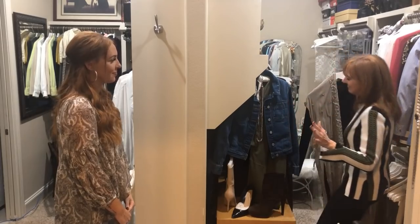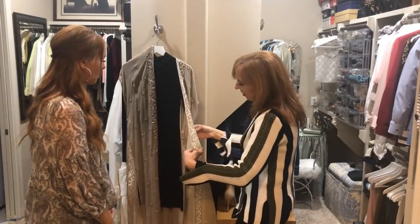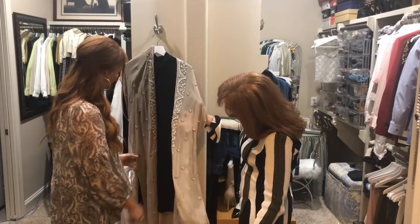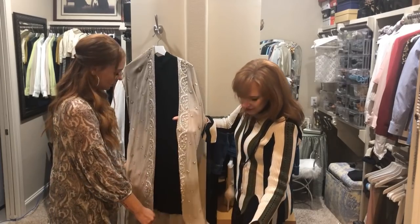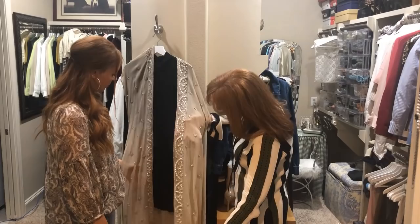Okay, I loved this. This is a good one. So I got this great, is this a duster? I mean, what do you call this? Yeah, I would say so. I got this on my Quero trip with my girls, Ann and Debbie.